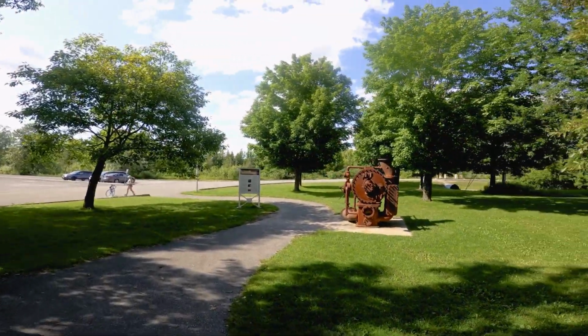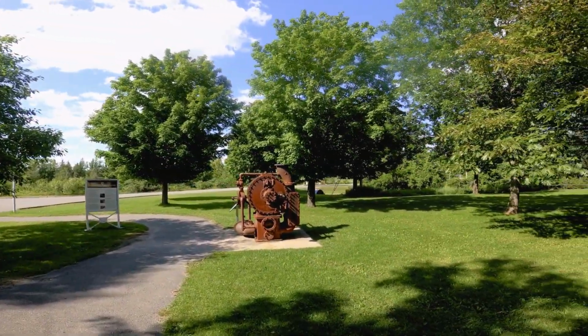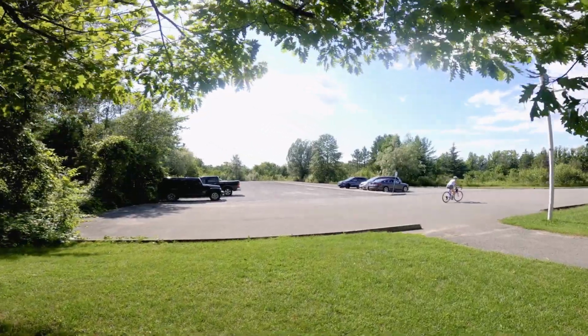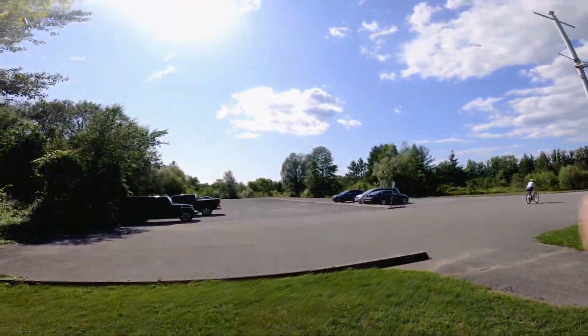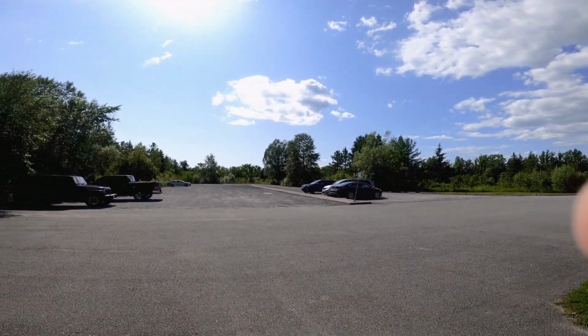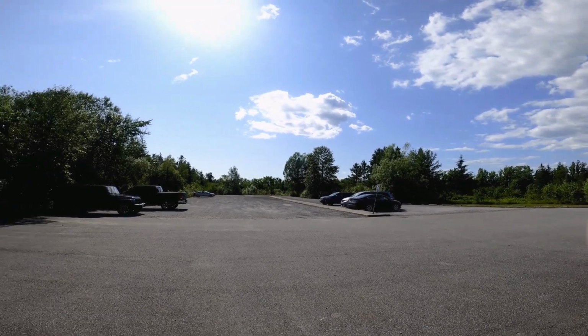The highest lift lock in the world is also located along the Trent-Severn Waterway at Peterborough. If you haven't watched our video, please watch our video on Peterborough Lift Lock as well. The other seven lift locks are found in England, France, and Belgium.